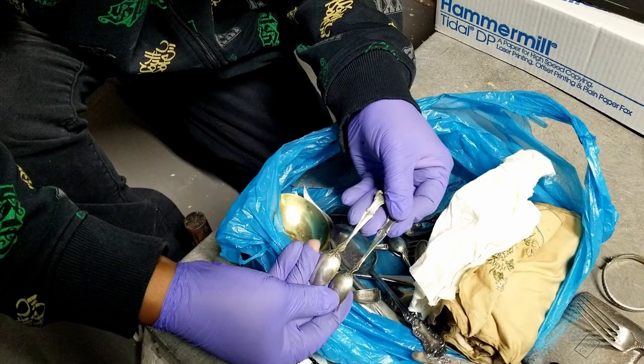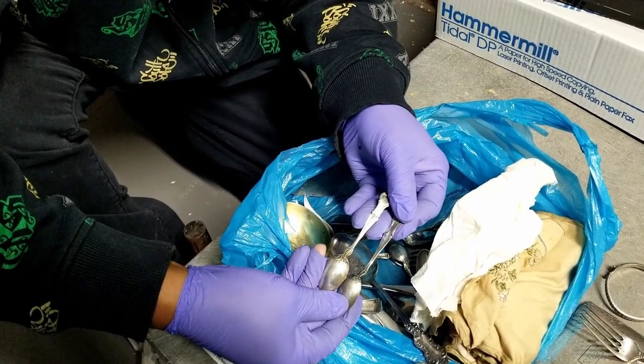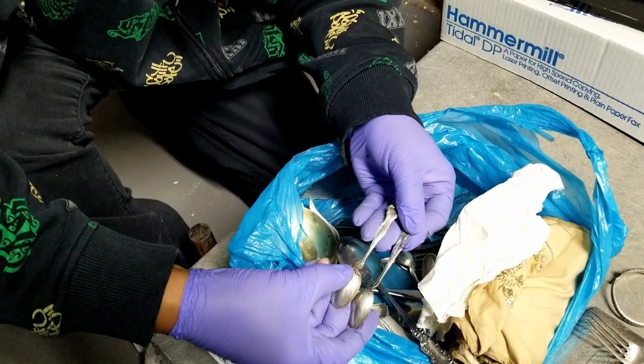This is... Oh, it says something on it. Right here. Let me see if you can see it. Look at her doing her thing. It says sterling. All right. So I sold 2 sets of these, a set of 6 of these spoons on eBay for $127 each. Wow, yeah, I forgot all about that. Yep.